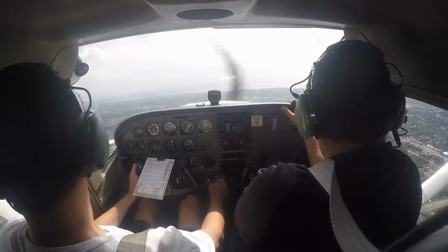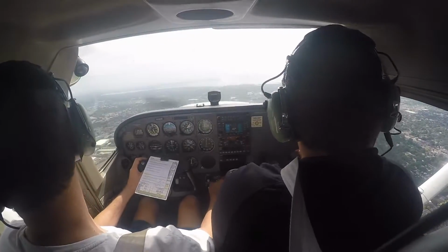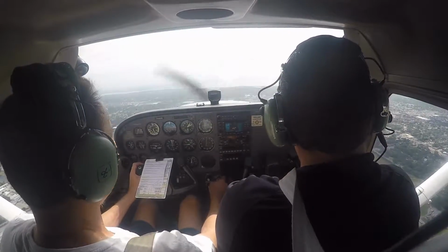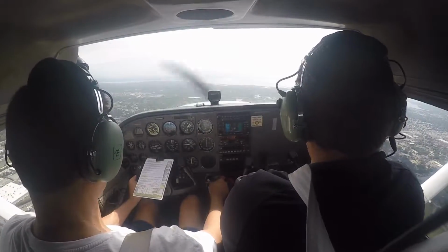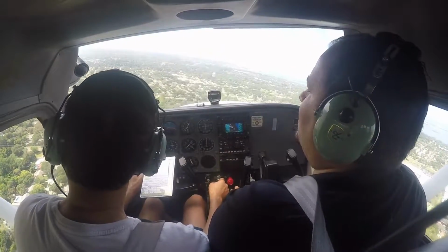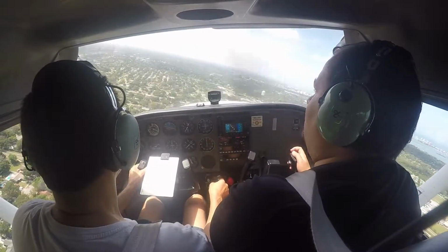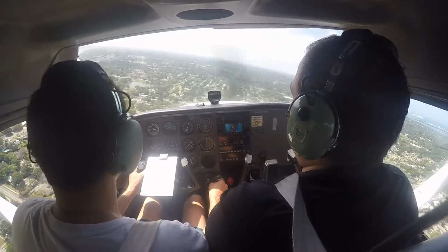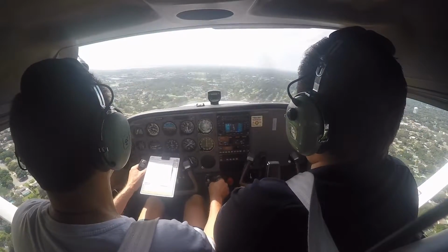Clearwater Air Park, 1996, short final 16, full stop. Clearwater traffic, A2 Romeo over midfield at 1,200, inbound for 16, Clearwater. Clearwater traffic, A2 Romeo, turning final, 16, Clearwater. Clearwater traffic, Delta Wing 7 Echo Victor, 4.5 to the west at 1,200, inbound for landing, Clearwater.